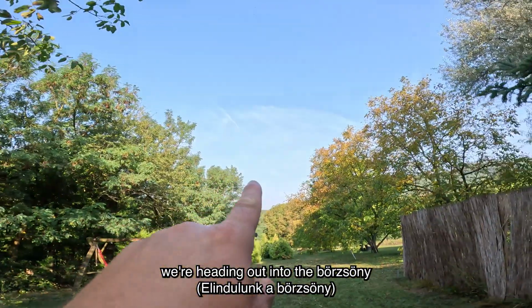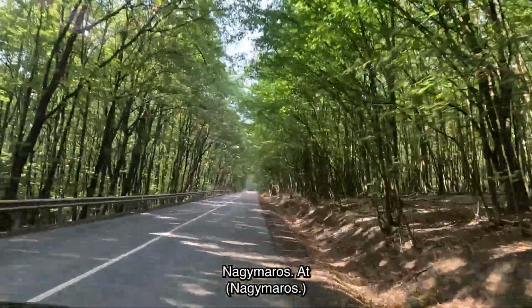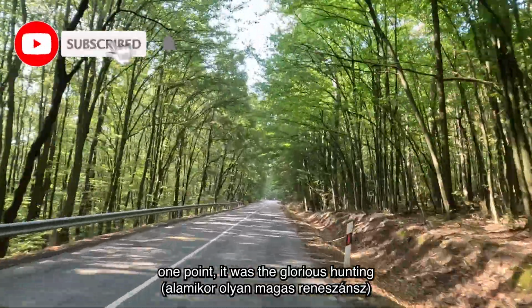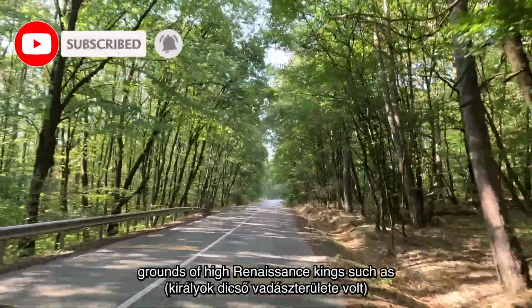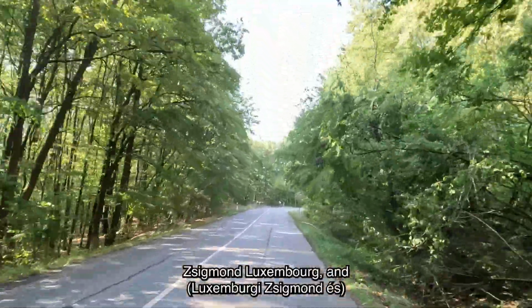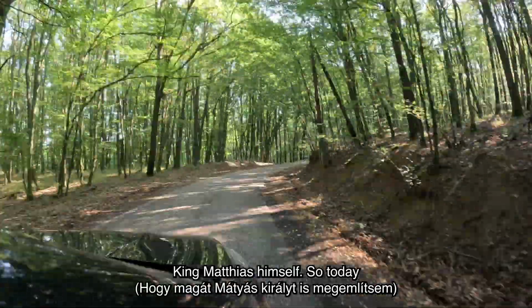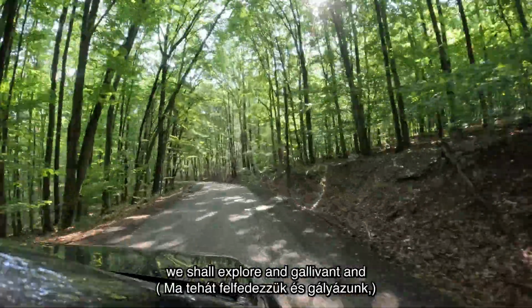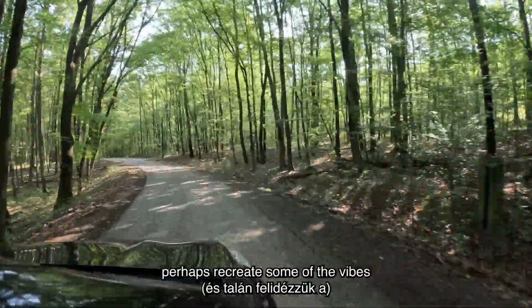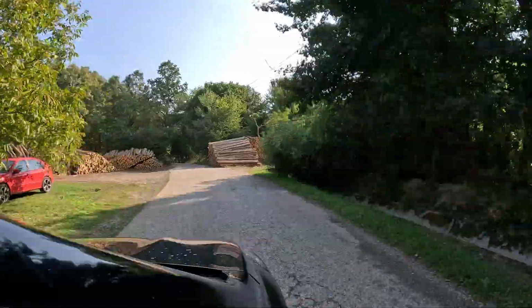And today we have a ton of exploration on the books. We're heading out into the Börzsöny Mountains before we curl around and come back to the Dunakanyar, the Danube Bend, Nagymaros. At one point, it was the glorious hunting grounds of high Renaissance kings such as Louis the Great, Sigismund of Luxembourg, and Charles Robert. Not to mention King Matthias himself. So today we shall explore and gallivant and perhaps recreate some of the vibes from the medieval era.